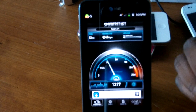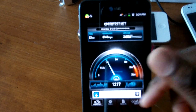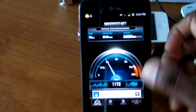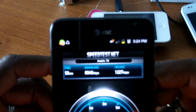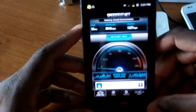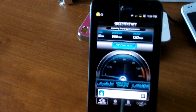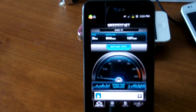But on video here, you can see I've gotten an 8, a 9. It boosted up to 11 at one point. The upload speeds are really good on this, and I've only got 1 bar. That's the weird part. There's not very good service in my house, and that's just how it is. But thanks for looking on. That was a speed test with the AT&T Galaxy Note running on T-Mobile's 4G. I appreciate it. Thank you.